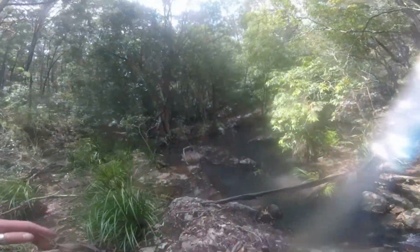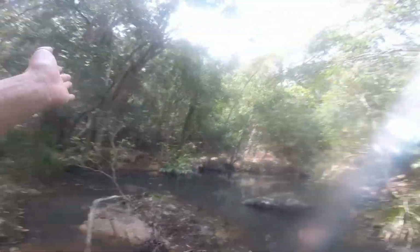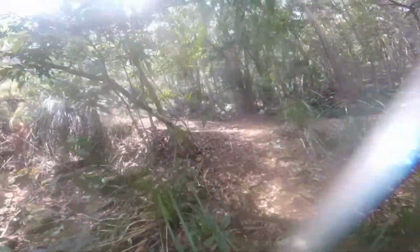We'll hang a right, and this has probably added an extra half a K now because the creek bended more left than I thought. It was a bit hard to tell on the map which way it was going because this creek's not drawn on Gaia. But so it's gone from 5.5 to 6 now, but that doesn't matter. Sweet. Yeah, the creek. So it looks like it's got a junction, yeah, right.